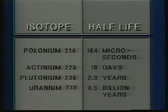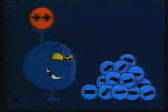There is, however, one major mystery remaining. What produces the energy released during radioactive decay?